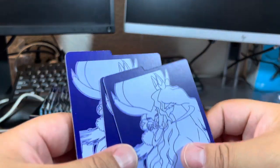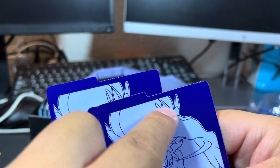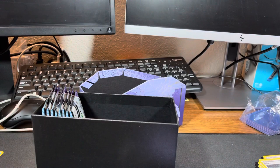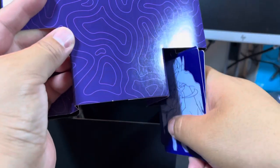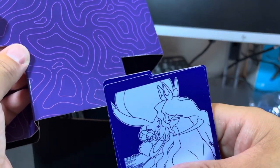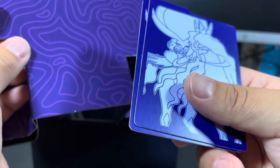So we got these ones here. Again, these do look kind of beat up on the edges. They're in a box, so they're being shuffled around. I think they're sitting right underneath here and being shoved up against this, constantly shuffled, so that's how they're getting damaged. They're all slightly damaged on the corners. So that kind of sucks.